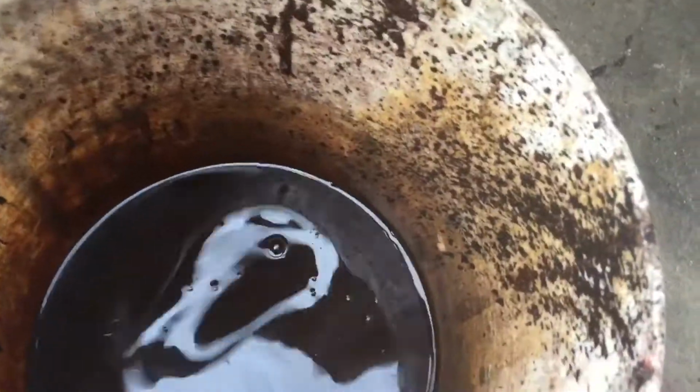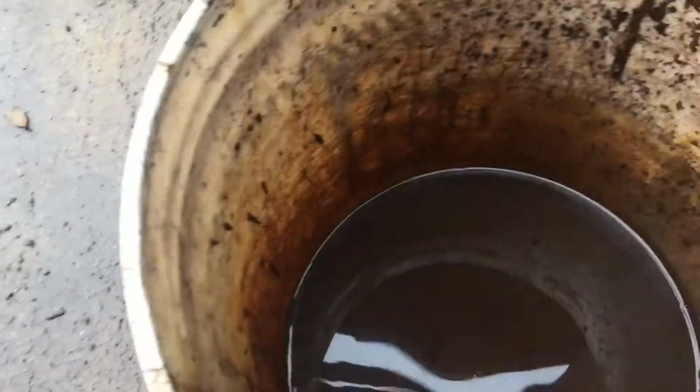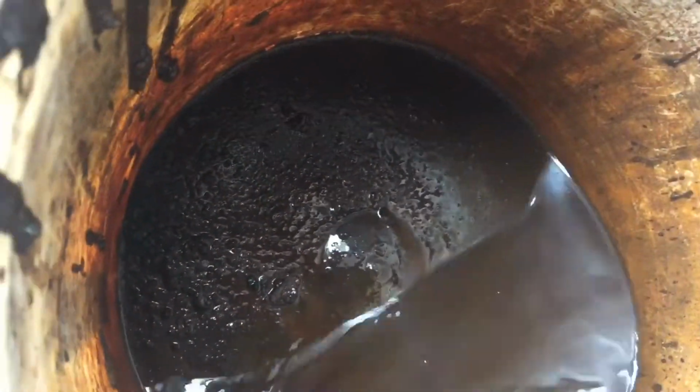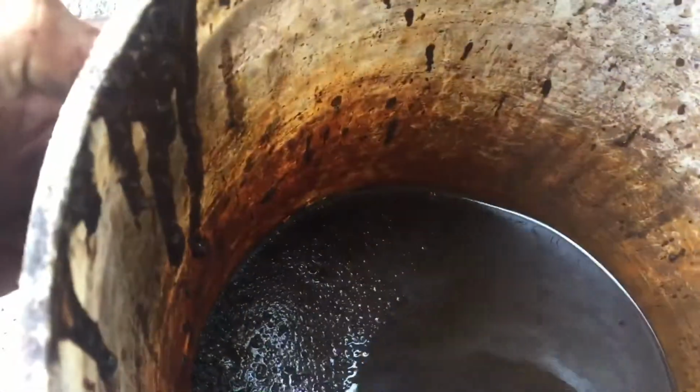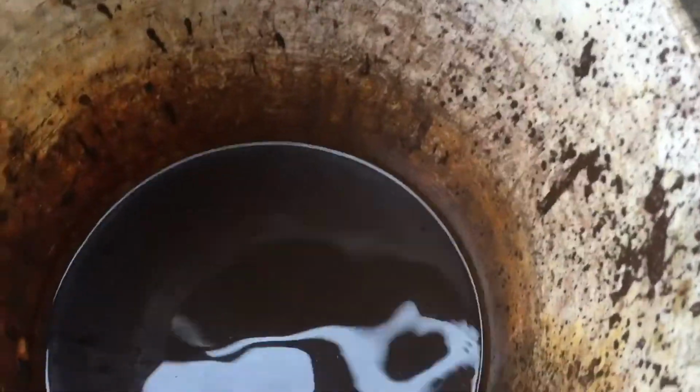Okay, so I just want to show you exactly the after. The water was over there, but this is the stuff that came out last. And this bucket before I put it under was very clean. So I know either my father or my mother is gonna be mad.